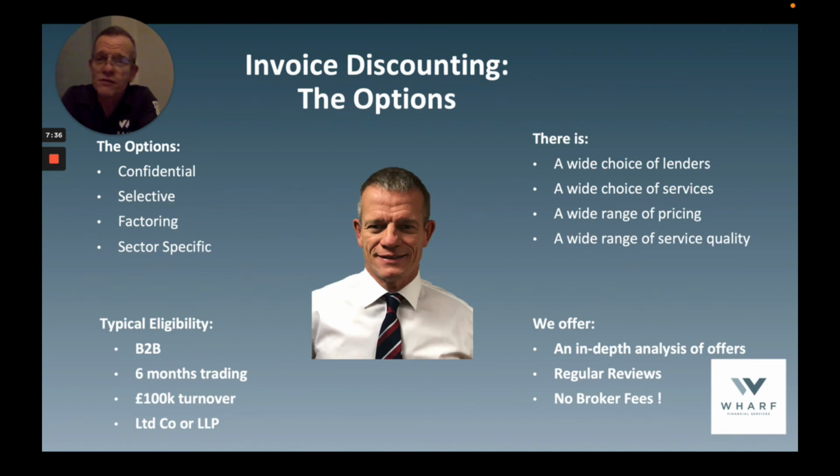The opposite of selective is factoring, where basically the whole sales ledger is given over to a bank. The bank runs the whole thing, runs the administration and the credit control, and everything is financed. This is really useful for very small businesses who haven't really got the manpower to efficiently run their sales book. And you'll also find that banks offer sector-specific products where there are areas that they have a keen appetite for. You often see this in recruitment and in construction, but there are other areas as well.